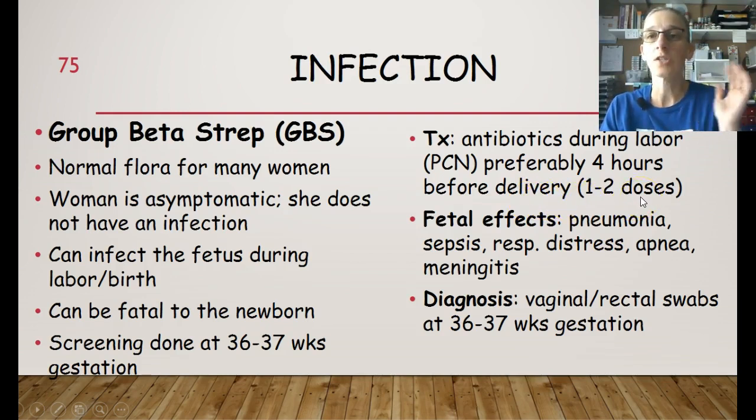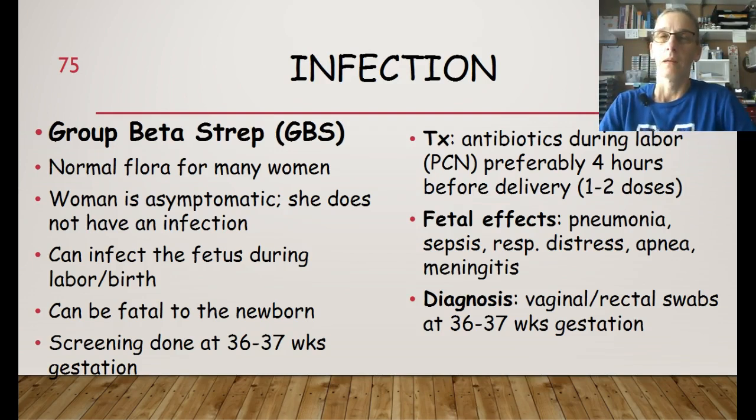So if the mom comes in, she's 37 weeks, and she's delivering, and she's done her GBS test and it's come back positive, she is not necessarily infected per se. She doesn't have an infection, but we have to treat her so that the baby is safe. So she will need to get IV penicillin, preferably, depending on how long, we're going to start it as soon as she starts laboring, and then she may get a couple of doses of it. She needs to get at least 1 dose.